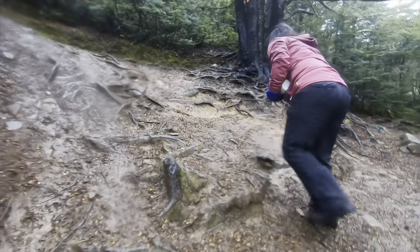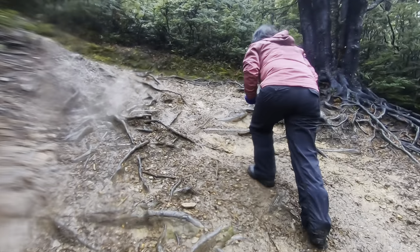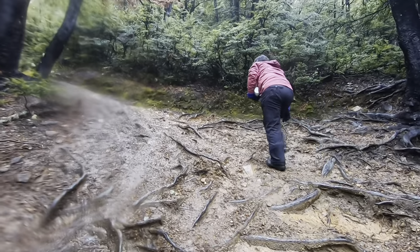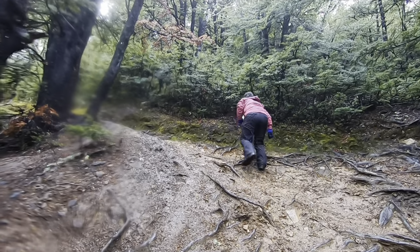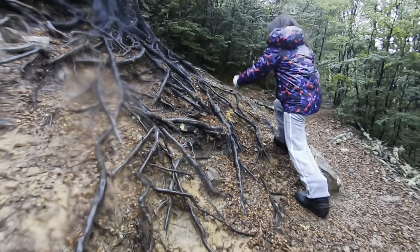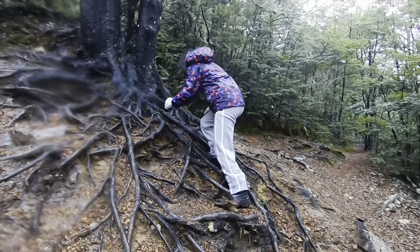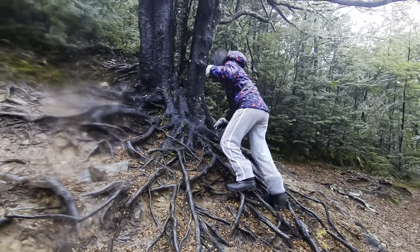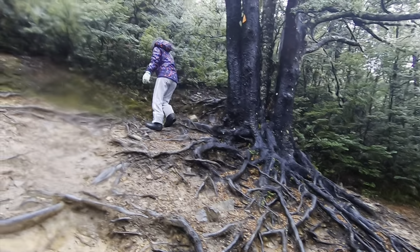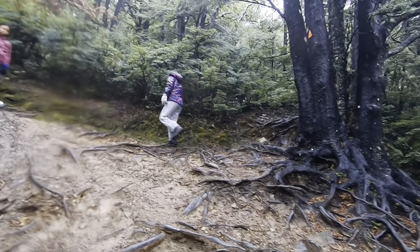This is the steepest part of the track, which is more challenging during the rainy days, which makes it more slippery on the roots. But the kids managed climbing it by themselves.